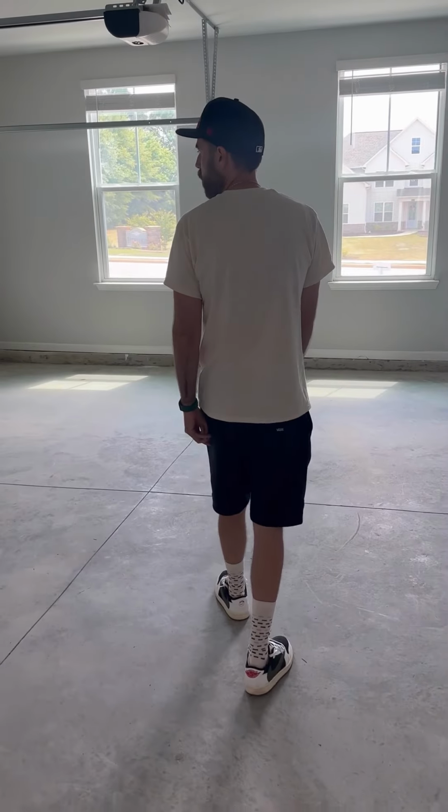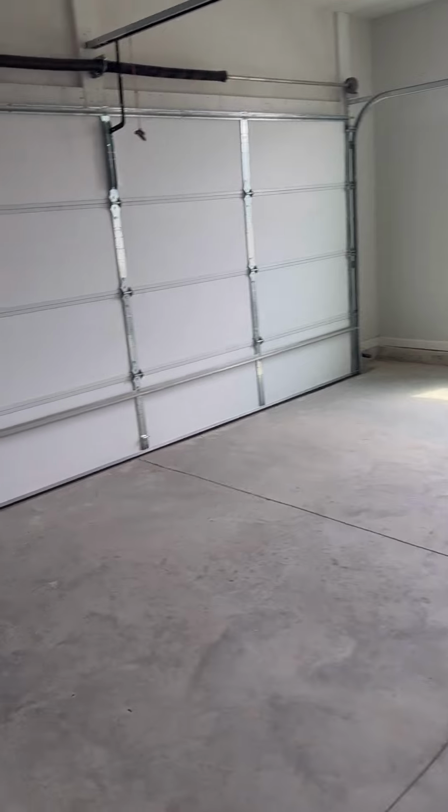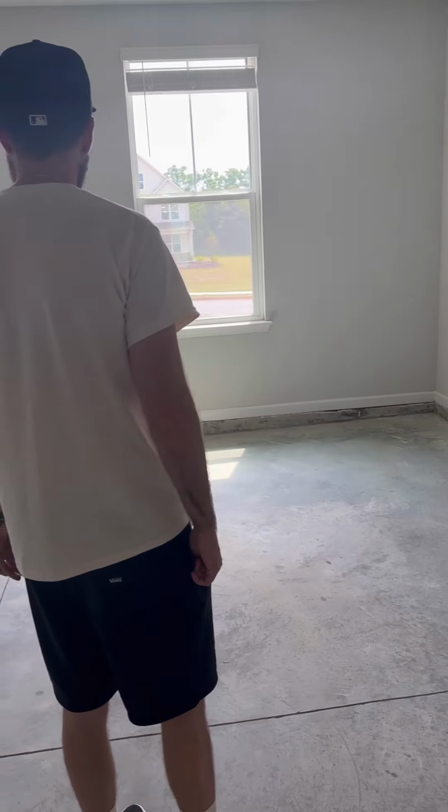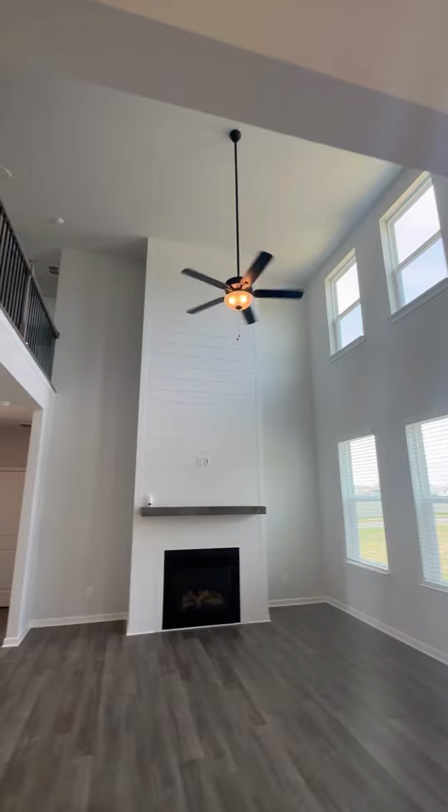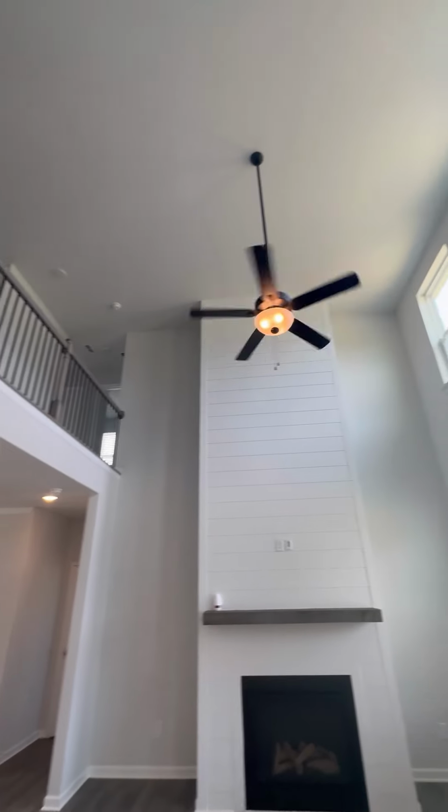Oh, yes, it's a garage. It's small. Two-car garage. And the high ceiling. He liked the high ceilings.